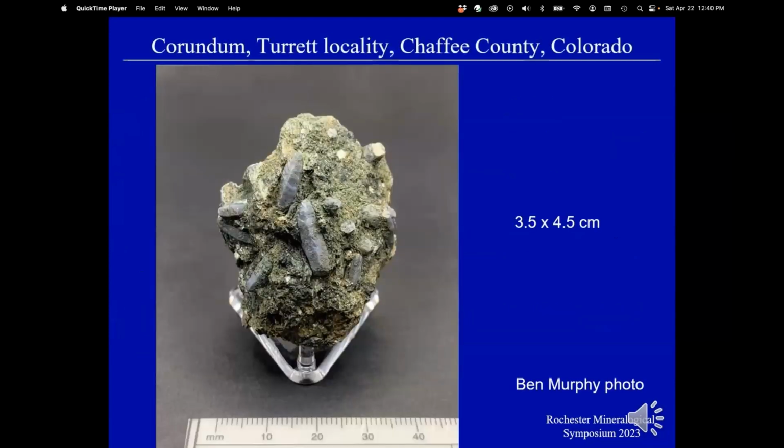One locality that was described in the 1997 Minerals of Colorado is the Turret locality for corundum. Several local collectors have been putting in extra effort to find larger and better groups of these crystals and have been successful. Here you can see a smallish specimen with significant sized blue corundums. None of them are gem quality, but they do make very attractive specimens.